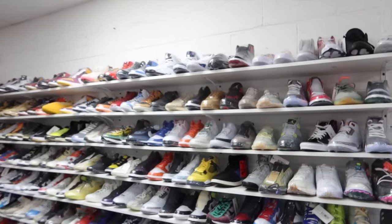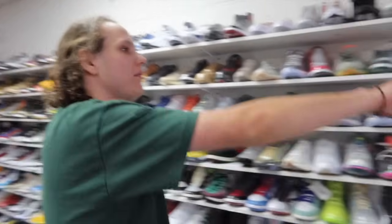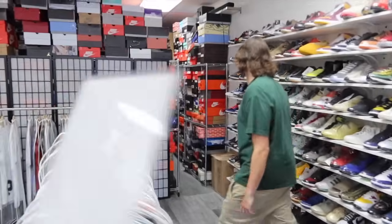So are these certain sizes over here? Yep, from here down is all 11 and a half. That one's 12 through 13. That wall right there is going to be all 10 and a half.